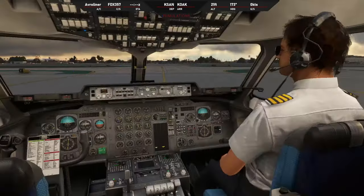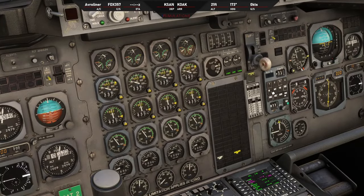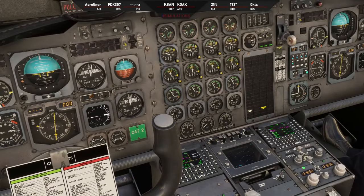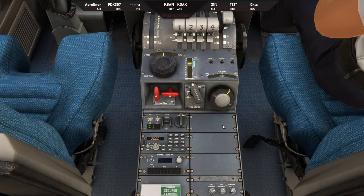All right, that's flaps 24. Flaps 24, TMS, power it up, TO1, reset the bugs. How do I set the speeds, though? Oh, they're already set. 93.7, 93.7, flaps 24. Trims are zeroed out.